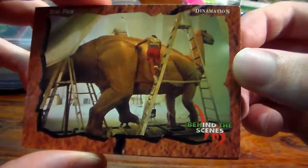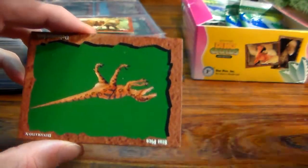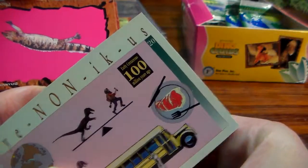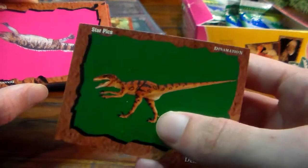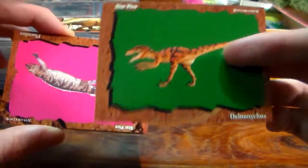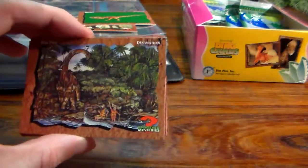Some behind the scenes looking. Behind the scenes. Dinamation, them making these robotic statues, life-sized. Card number 4, that's going on the first page. Another duplicate. Ooh, Deinonychus. So I remember there being two of these guys at the event I went to. And actually, there was actually 4, I think. There was 2 standing up like this, and then there was 2 other ones that were attacking a baby Apatosaurus. Another duplicate.